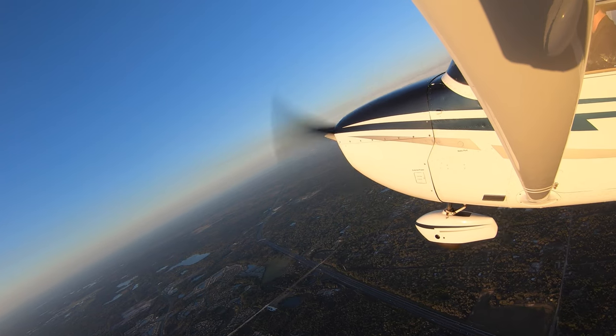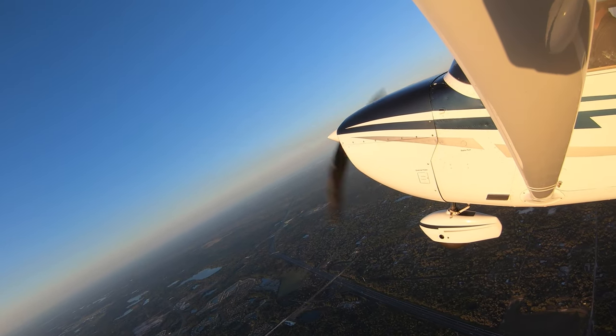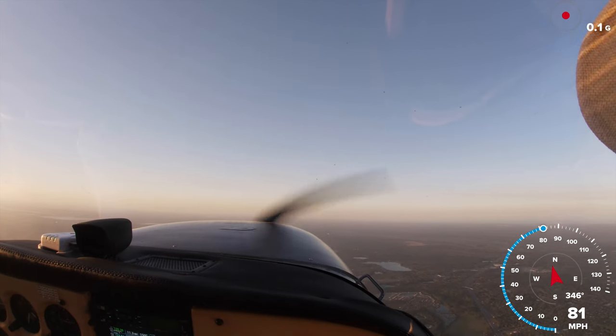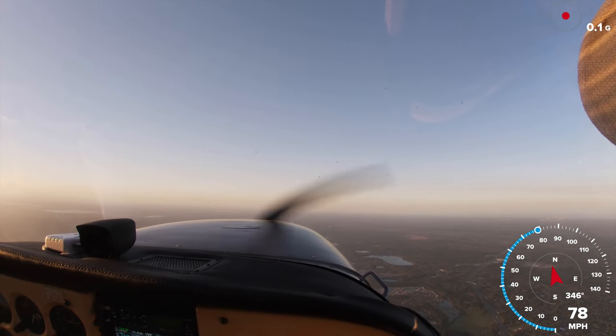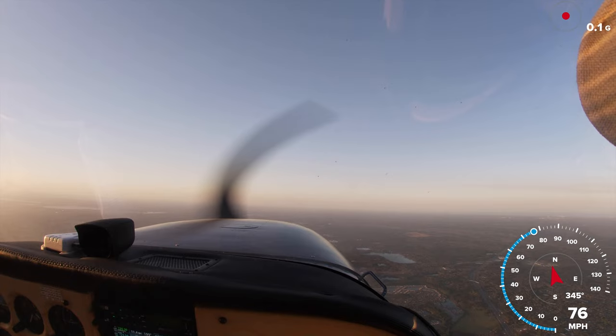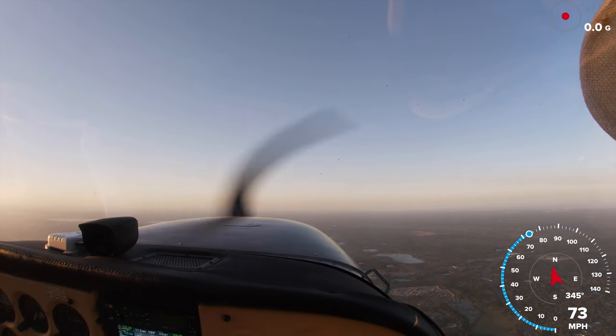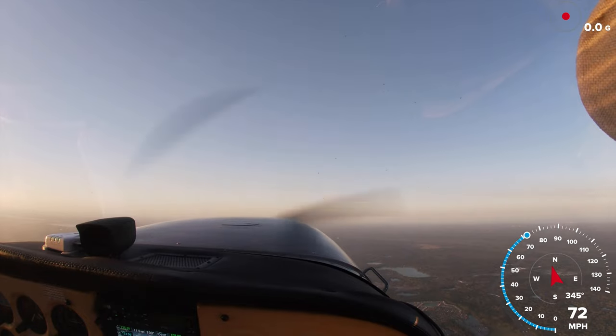I just, from the right seat, I feel powerless. Oh, sure. Okay, try it again here. Yeah, so you're well inside the Bravo, and you're where the airliners are landing. Oh shit! Immediately. Okay. I don't know how you got there. There's 55. Full power.